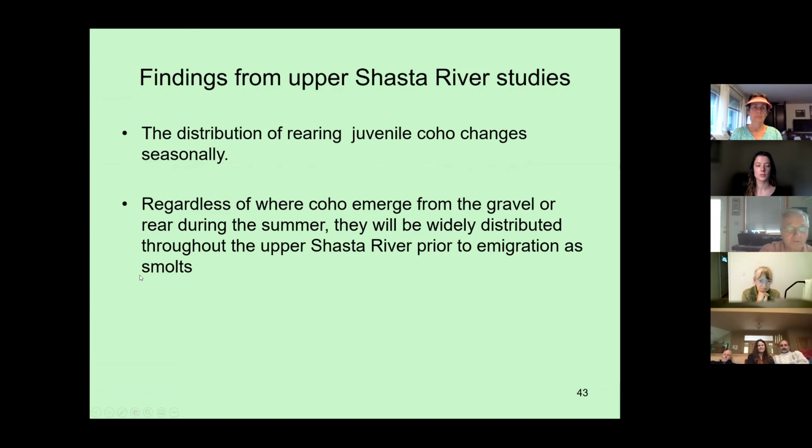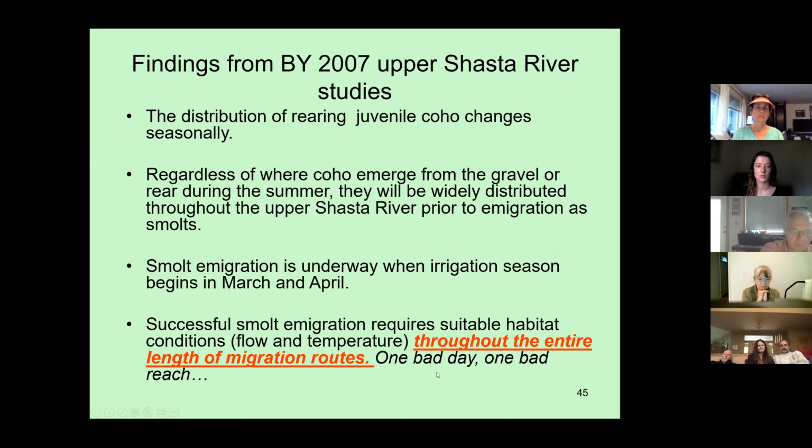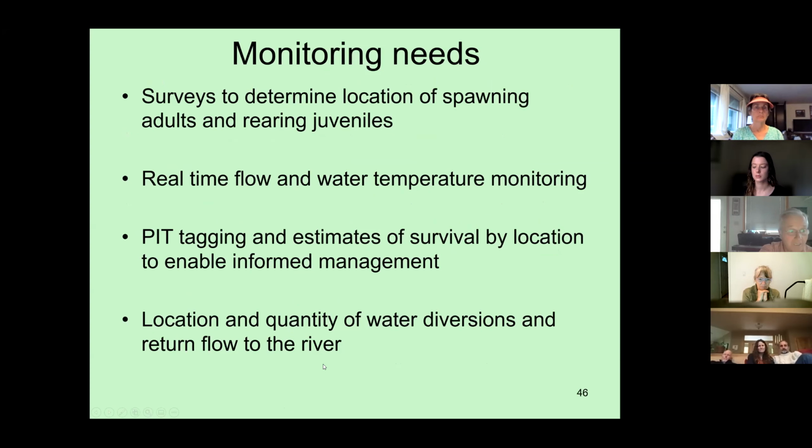Regardless of where coho emerged from the gravel or reared during the summer, they will be widely distributed through the upper Shasta River before the emigration starts in the spring. So that means the whole watershed really needs to be ready for them to get out, or at least the parts of the watershed that they need to pass through. Smolt migration is underway when irrigation season begins, and successful smolt migration requires suitable habitat conditions, both flow and temperature, through the entire range of the migration route. And that's where this expression of one bad day and one bad reach is all it takes to lose a large chunk of your production.